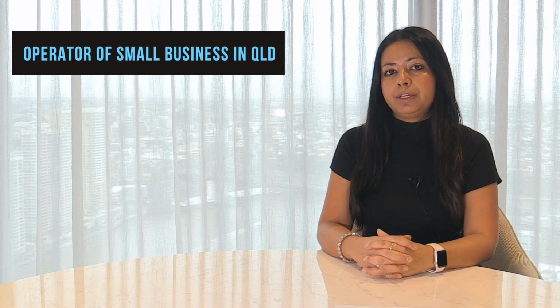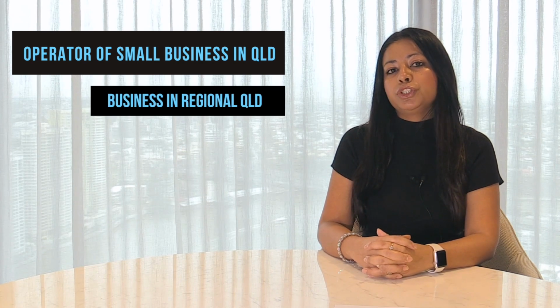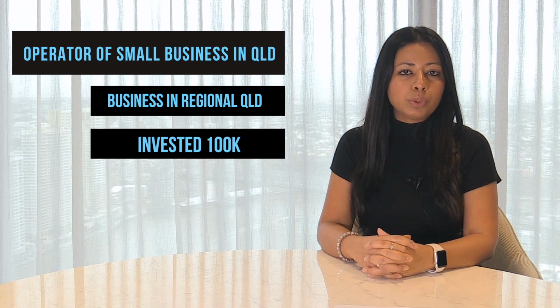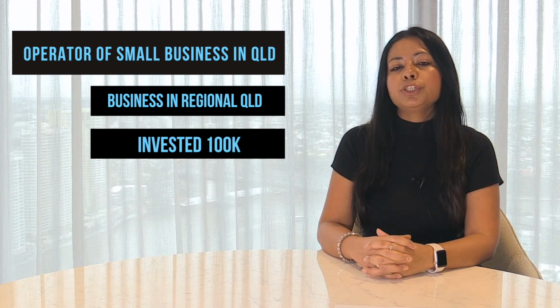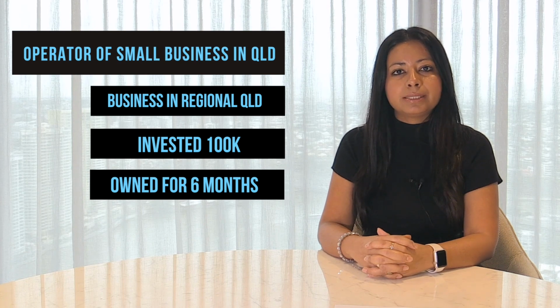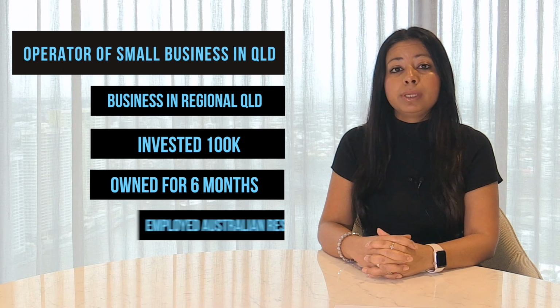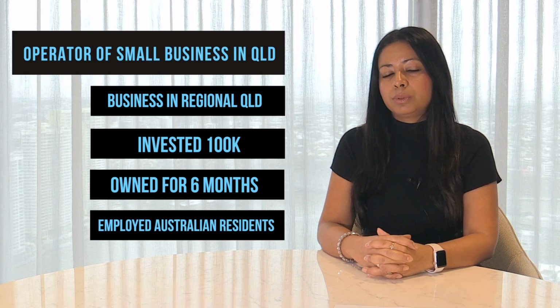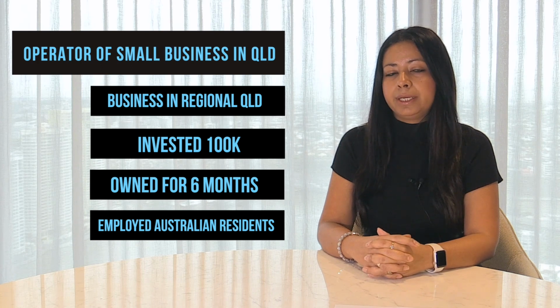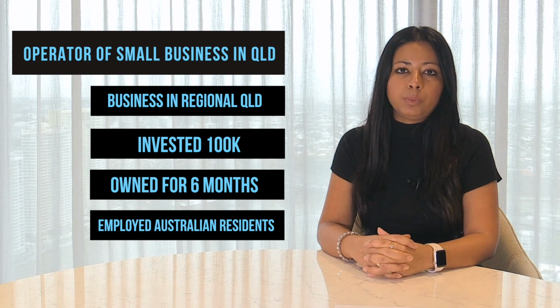So to meet the criteria for this category, you need to have purchased a business in regional Queensland. You should have invested $100,000 in that business. You should have run the business for 6 months, and you need to have 2 BAS statements. You also need to employ an Australian resident, so it could be a student visa holder or a 485 visa holder, anybody who's got work rights in Australia. You need to employ them for 6 months for a minimum of 20 hours.